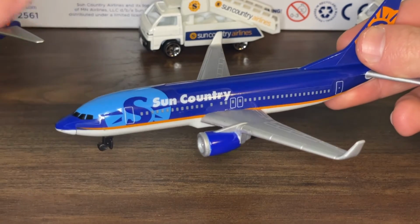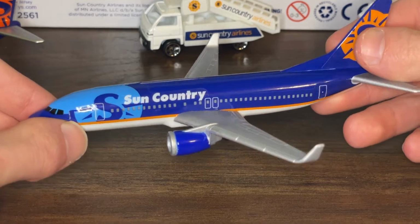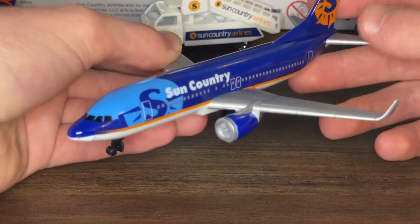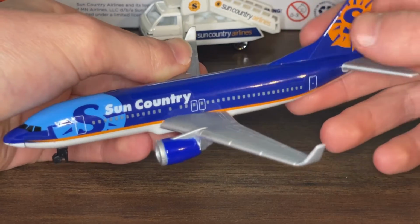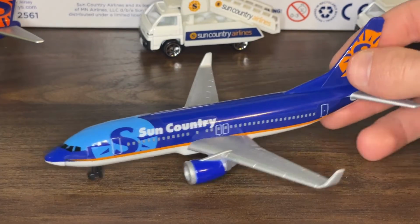But I almost wish that since this model was only distributed for 2 years, that Daron had put a little bit extra into this playset to be more of an exclusive, maybe. Because I think the livery design is really great. I think they had a really great opportunity with that. But it is what it is. So yeah, let's get into the review.